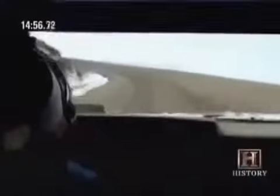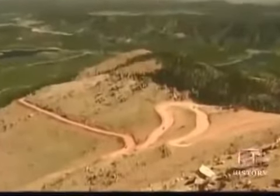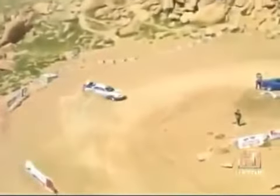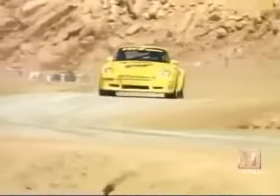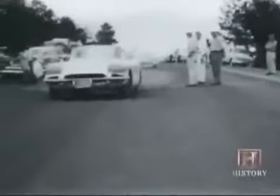The course's 12-plus miles feature a stomach-churning 156 turns. The mountain's steep pitch, mostly gravel surface, and high elevation all present problems that have led to automotive innovations. From 1954 to 2004, General Motors operated the Pikes Peak Vehicle Test Headquarters.